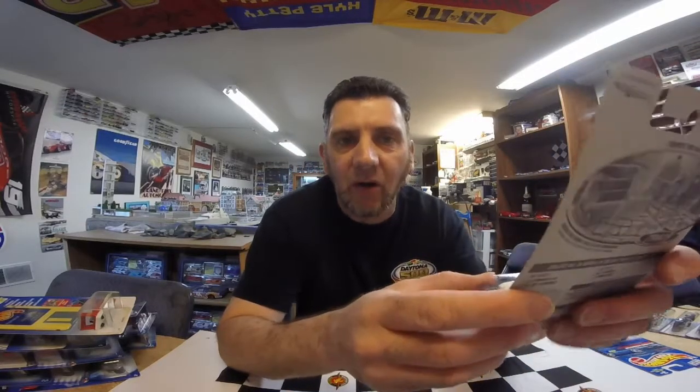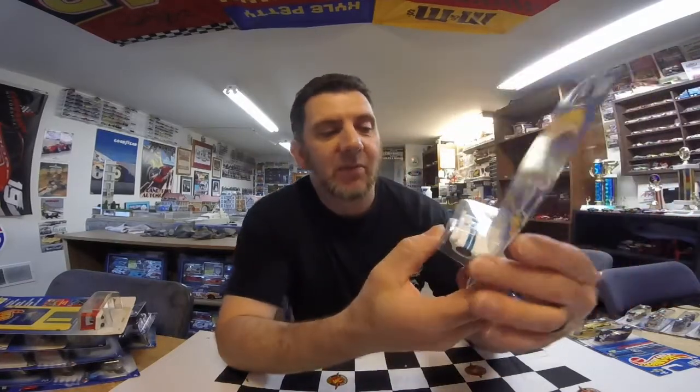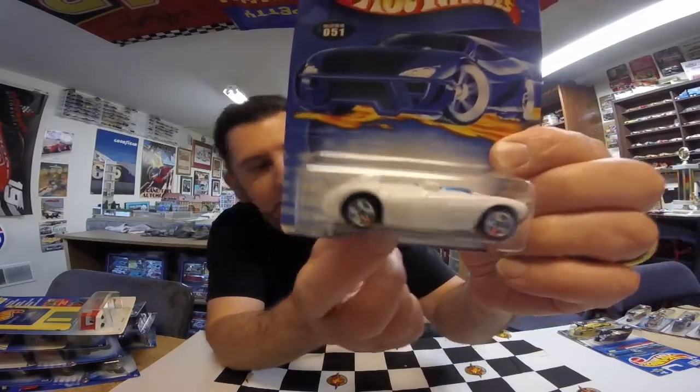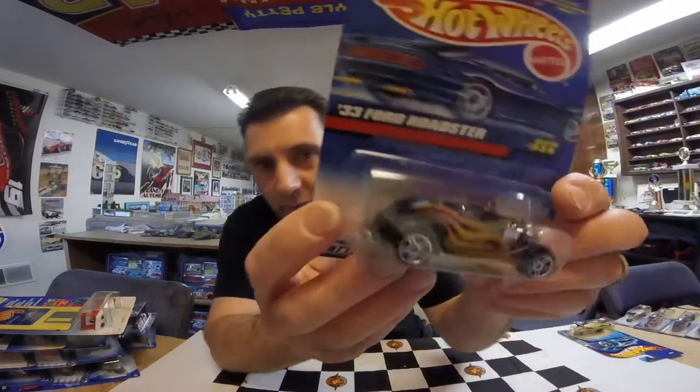That's really cool. He sent me the first edition. Remember in the first one, he sent me the Cunningham C4R. I really love that car. I've never had one in my collection. And this time, he actually sent me the first edition of that car, which is really sweet. I literally love that he sent me the first edition. That one might be the one that gets opened. I'm not sure yet. He sent me this '33 Ford Roadster, which is really cool.